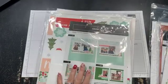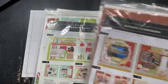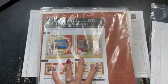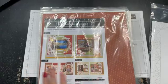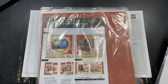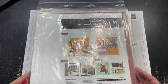Again, we've got the Snow Days one. We have a Christmas one called Reindeer Memories. Here's the autumn one that you just saw. And those are exactly the step-by-step instructions. I put some stickers in a couple of different places and whatnot, but for the most part, they look exactly the same. And then there's the Halloween one that I just showed you in the scrapbook album.